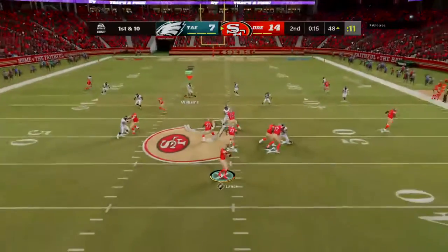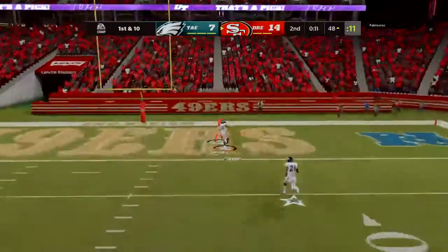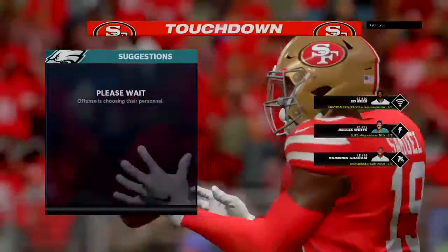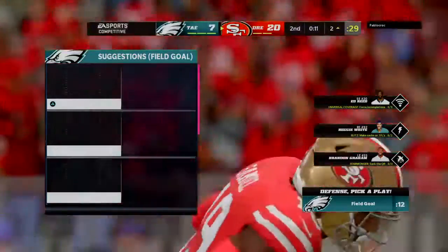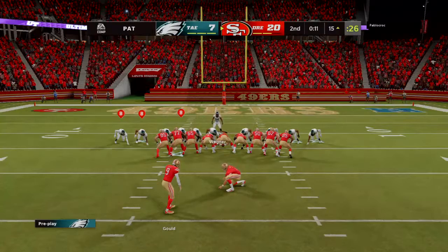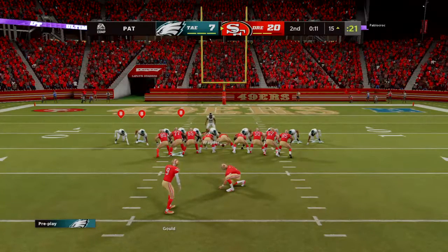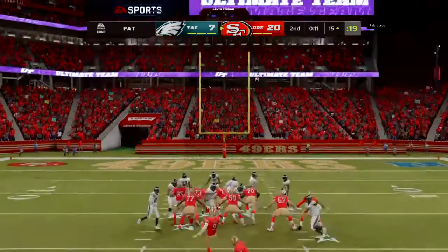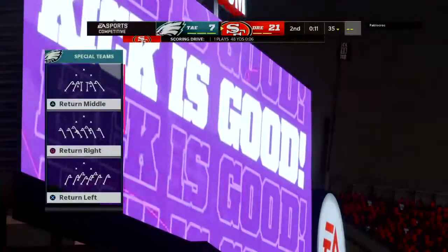On play action, Lance. He's going to let this go. Back of the end zone. That's caught by Deebo Samuel. Touchdown, San Francisco. Deebo Samuel, as the first half is winding down. And the 49ers will extend their lead here just before halftime. Gold with the extra point, and it's now 21-7.